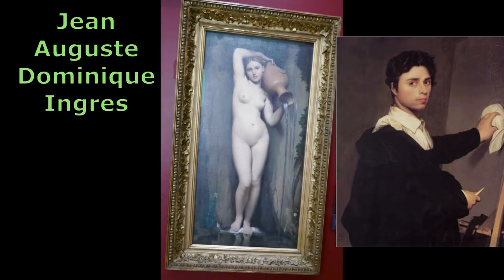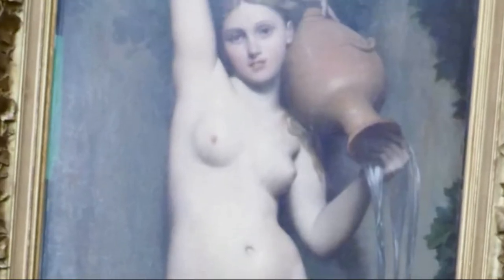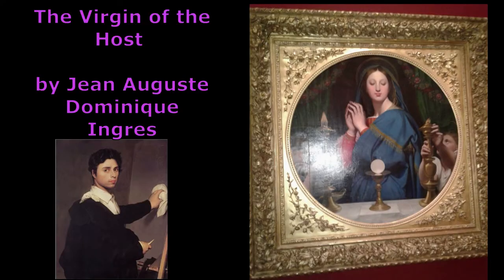Jean-Auguste Dominique Ingres, The Source, 1856. The Source is virtually a Greek statue on canvas. Like Venus de Milo, she's a balance of opposite motions. Ingres worked on this for over 35 years and considered it his image of perfection. Famous in its day, The Source influenced many artists whose classical statues and paintings are in this museum.